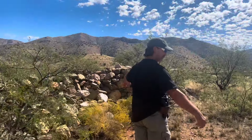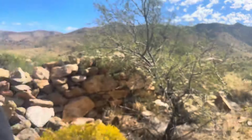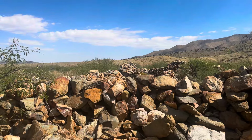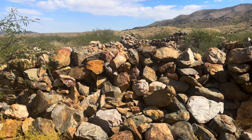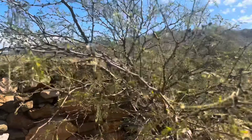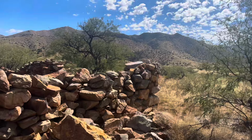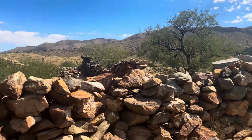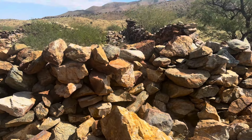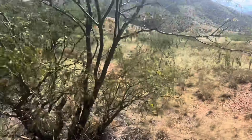That could have been a rock from this that just rolled when it fell. I mean, you have a lot of and these guys knew what they were doing. Wonder how long it took to construct this thing and how many people were part of that construction job. That's a lot of rock to haul in. Yes, it is. I mean, look at the size of some of these rocks. Yeah, it doesn't seem like a fun task. Especially if they were doing it out here in the summer.